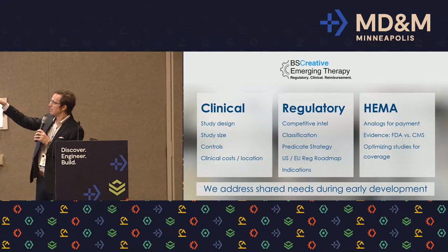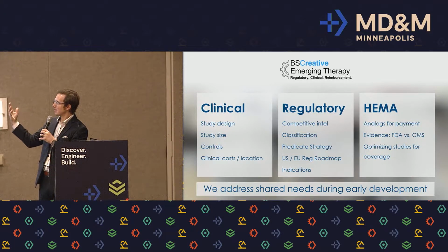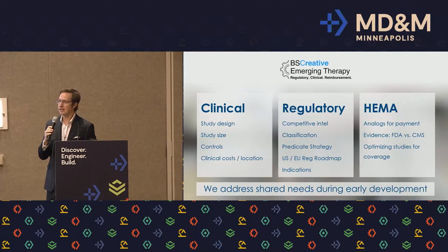And while these are, on the screen here, separate swim lanes, there's very much a Venn diagram sort of relationship between these, in that the evidence that it takes to satisfy one stakeholder is also important for another stakeholder. And so one of the benefits of structuring a team and putting together a model this way is that it takes advantage of the shared needs across the different stakeholders that you're trying to satisfy for a successful commercialization.